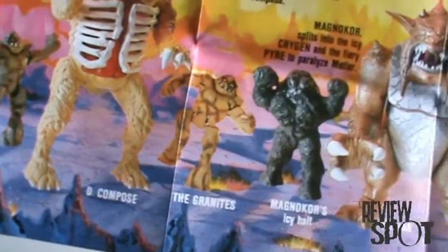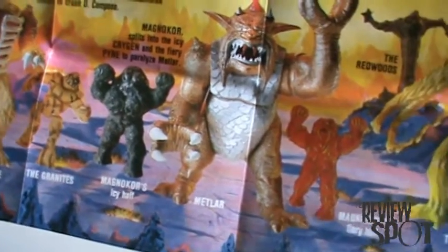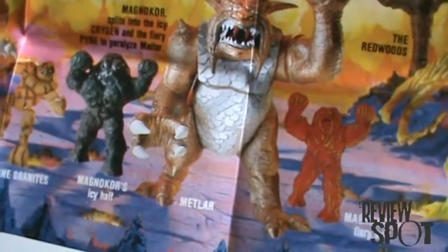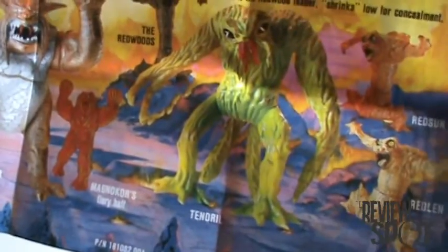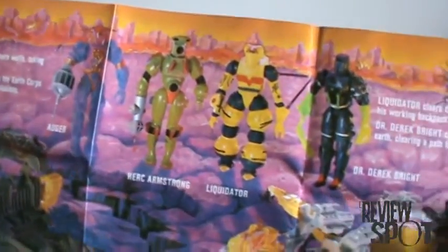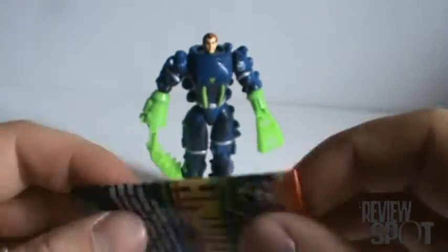Granic and Decompose, the Granites. There's Magnacore, there's Metlar, there's Magnacore, the other half, you cheap bastards, you used the same figure. There's Tendril, there's my cat in the background. There is Red Sun and Red Lynn. And then on the back we have all the Inhumanoids figures from Earth Core, and then we have the two vehicles. I have all of these guys, so look forward to seeing reviews on everything.